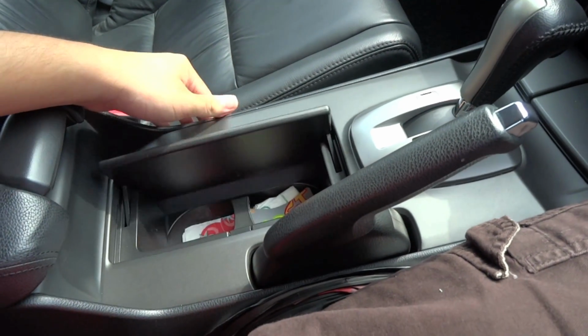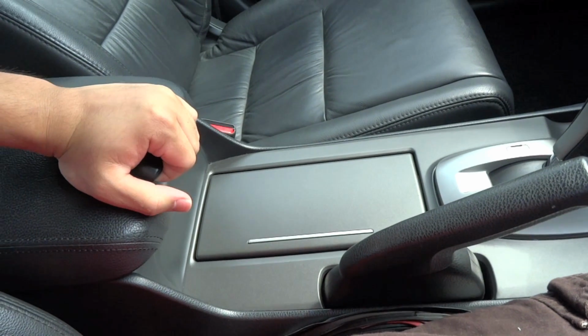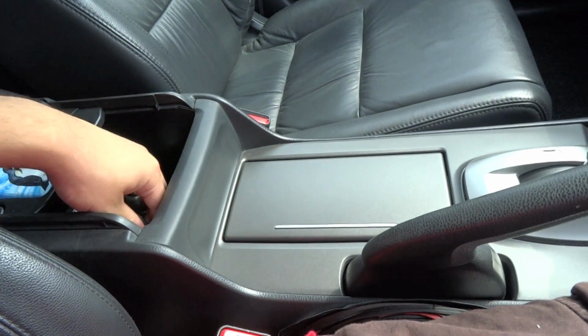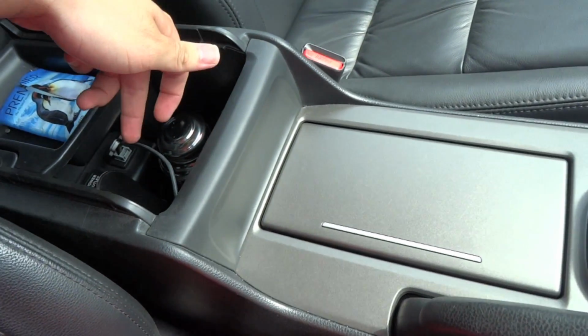Behind the gear lever you do have some cup holders or storage, and an adjustable armrest with storage down below. It is 2 tiers, so you have one right up here and one right down here. You also do have your USB port and another power outlet.